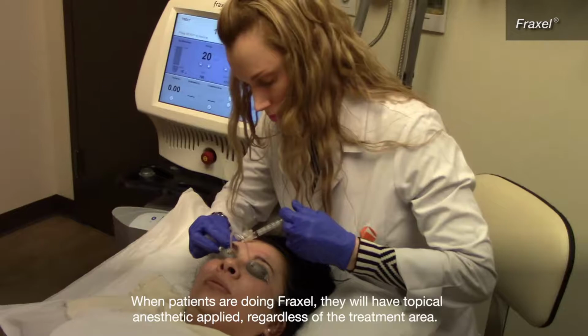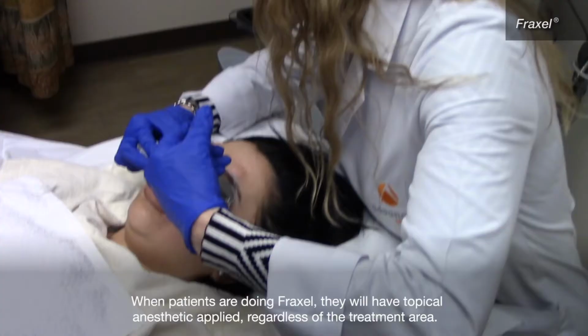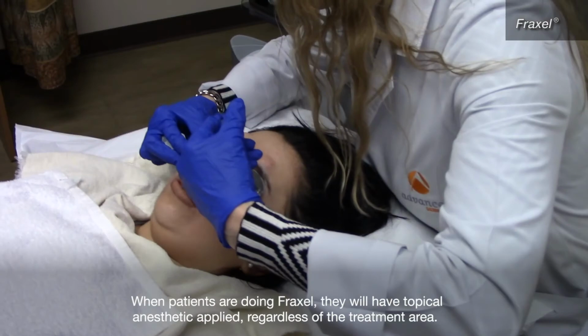When patients are doing Fraxel, they will have topical anesthetic applied regardless of the treatment area. Numbing dots can be done as well to help with the discomfort.